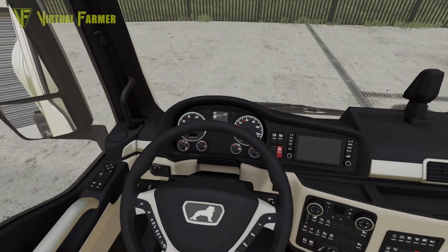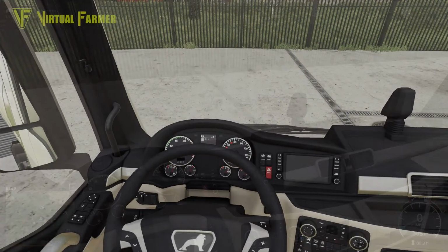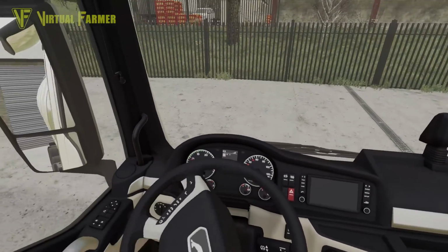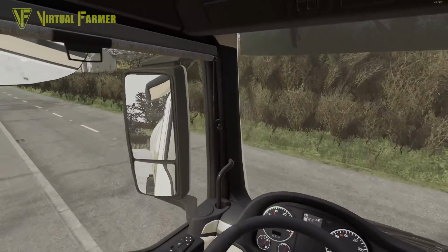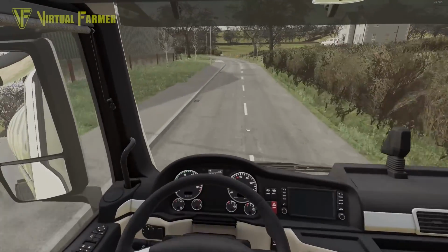Right, so I'm going to pop into the office, get all the paperwork done for this load, and then get it all done. We're going to head back up to the farm now. We need to do a little bit of clearing work on the cows. Make sure that their areas are good.